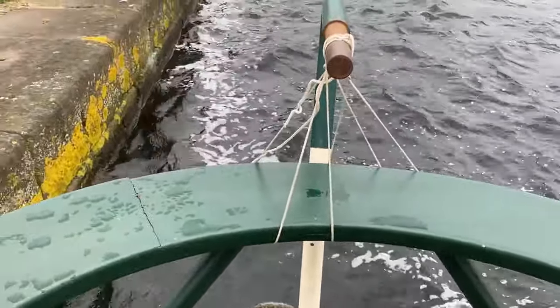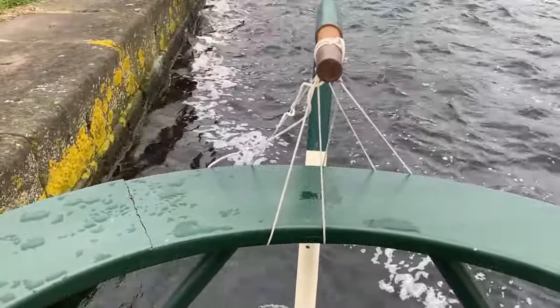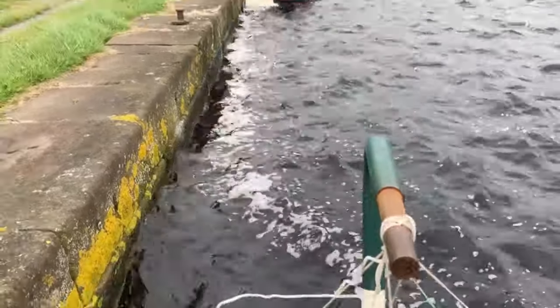And let's just rope up around the seat just to stop the tiller from moving around. Much foam is around that boat there.